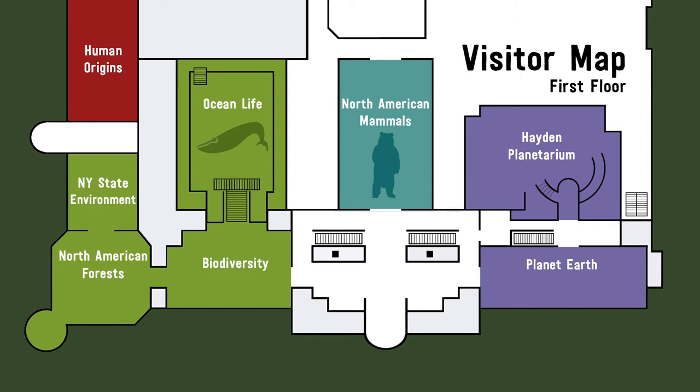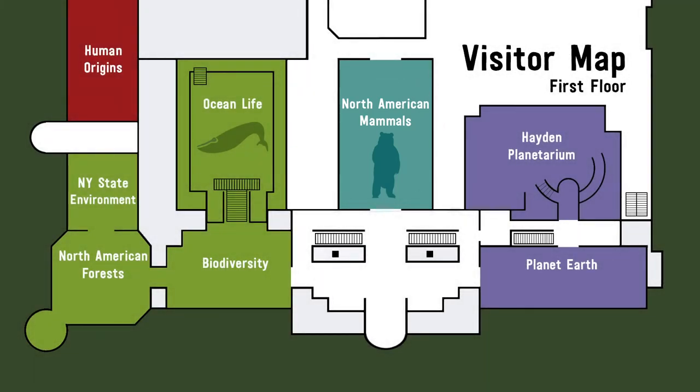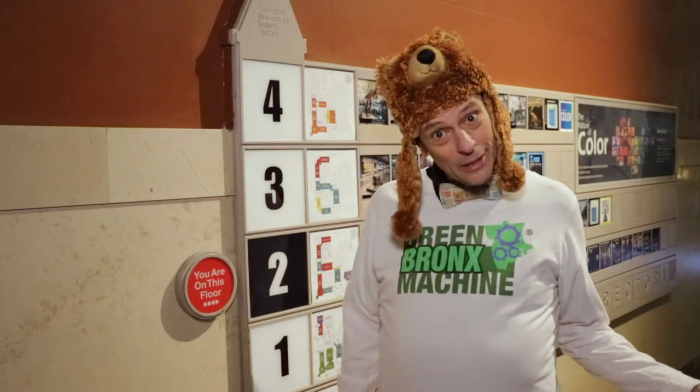Do you think we'd find a brown bear here in the Hall of Human Origins? No. What about here in the Hall of Ocean Life? No. Do you see a bear on the map? Yes, there's the bear in the Hall of the North American Mammals on the first floor. I bet that's where we can find the brown bear. We're on the second floor. Let's find our way downstairs. This way, please.